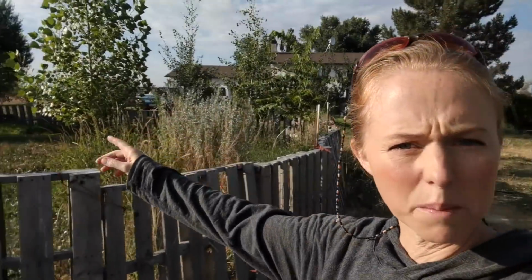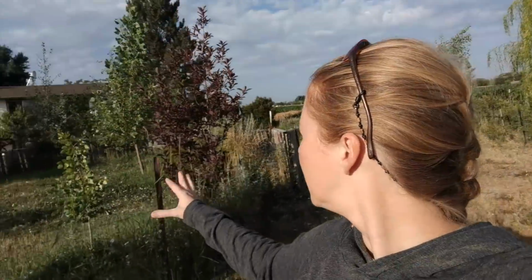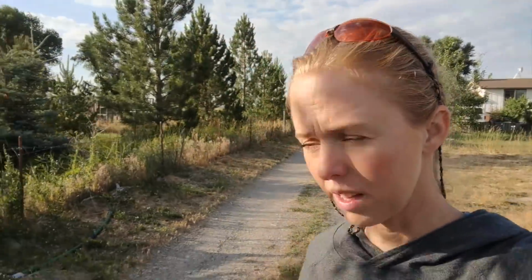So this is our roundabout, and everything in here is either native to our area or a food plant. We do have an apple tree and I think a plum tree in there. And then hackberry, Canadian chokecherry, etc., etc. And we have grapes climbing up into these trees.